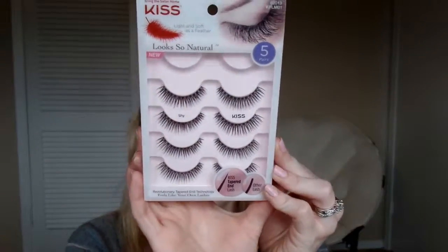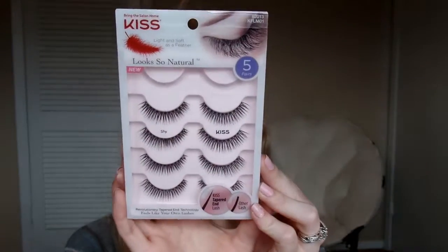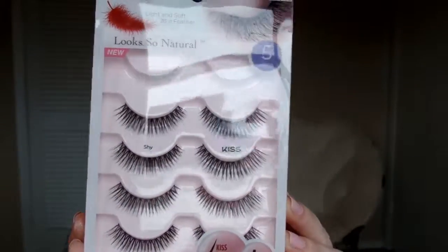Okay guys, so I'm sorry about my camera turned off and I just didn't hear it. But anyway, so I went ahead and applied my Rimmel London mascara and then a set of falsies. These are the Kiss lashes in the style Shy. Here's what they look like. This is just a 5-pack that I got from Walmart. And I applied them using my Duo Lash Glue, just the original one, nothing fancy.